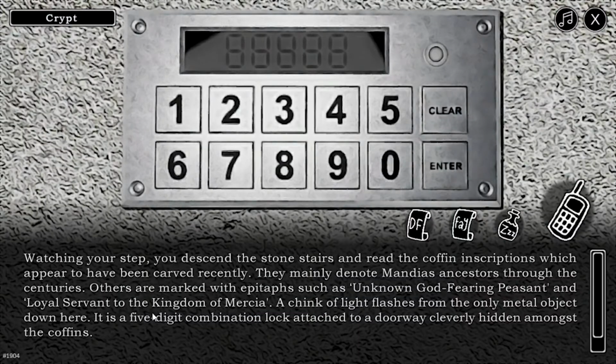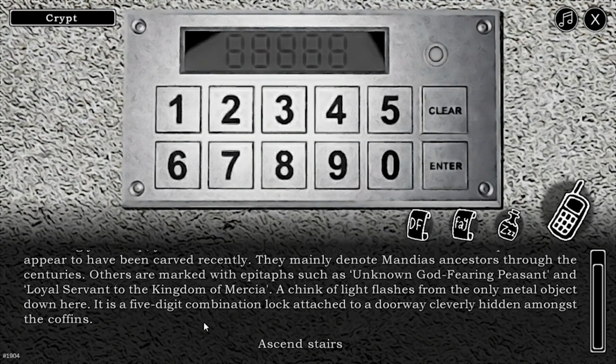Let's examine the coffins. Oh shit, another thing. Watching your step, you descend the stone stairs and read the coffin inscriptions, which appear to have been carved recently. They mainly denote Mandius' ancestors through the centuries. Others are marked with epitaphs such as unknown god-fearing peasant and loyal servant of the kingdom of Mercia. A chink of light flashes from the only metal object down here. There's a 5-digit combination lock attached to a doorway cleverly hidden amongst the coffins.